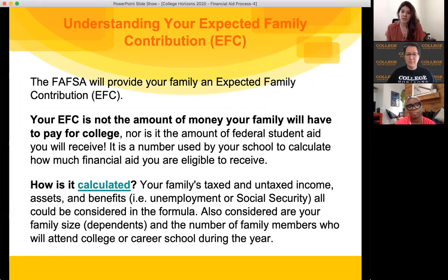Instead, it's what we as a college are going to use in order to calculate how much financial aid you're going to be eligible to receive. And that amount might be different by different institutions. And so it's important to keep that in mind.